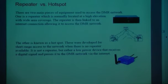Okay, two main pieces of equipment to be used in the DMARC network. A repeater. We all know about repeaters: high elevation, wide area coverage. The repeater is then linked with an internet connection to allow access to the DMARC network. So the internet connection goes through a C-Bridge and eventually ends up at the master server.